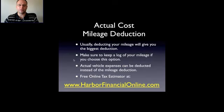Because this makes it so much easier when it comes time at the end of the year to gather your receipts, your supporting information, to file your taxes. If you have to go back and try to remember how much you drove, what the trips are for, you're not going to have an accurate picture of that supporting information. So when you file your taxes, it's not going to be all the way right. So I always recommend having that log.